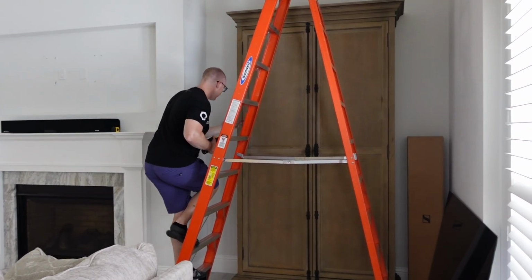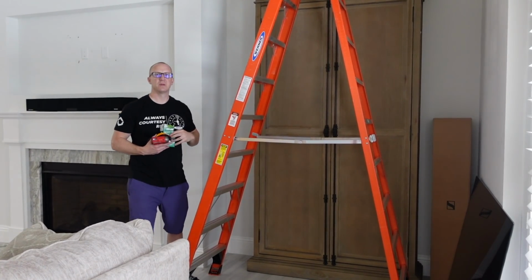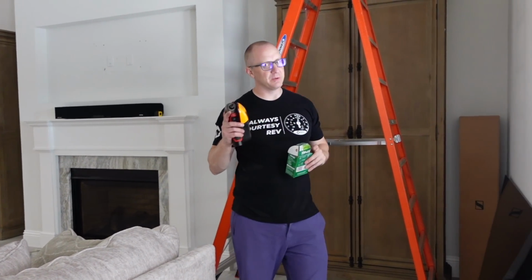That's good. That was an easy little job. Now they feel solid too. Oh, nice. Makes them feel sturdy. Not shelly solid, but solid enough.